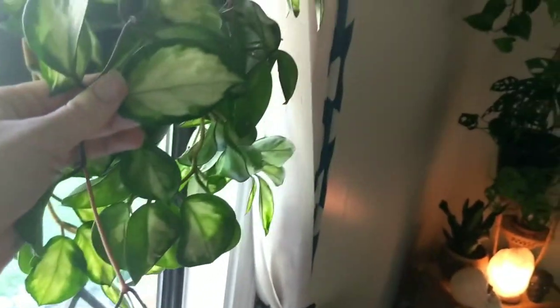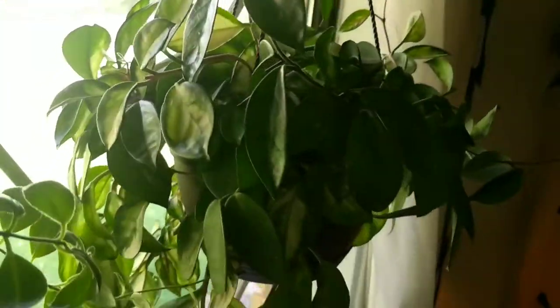However, sometimes when I look at the leaves and I look at the shape, I wonder if I have a Hoya australis Lisa. But I don't think I can be that lucky, so. Look how this has grown up that. I love it. So nice.